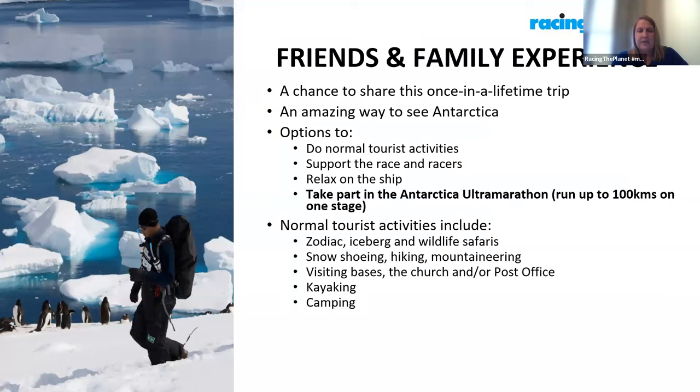Okay, just moving on for those who are interested in the friends and family experience. So we are going to have three types of groups on the ship. One will be the racers doing the Last Desert. One will be the friends and family, and the third will be those who are actually there to take part in the Antarctic Ultra Marathon, which Carlos will explain shortly. And all of these three groups will be led by a separate person, and each group will have the most amazing experience of their life.